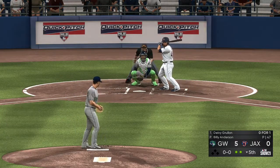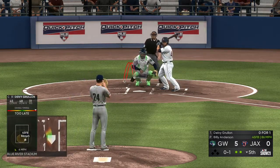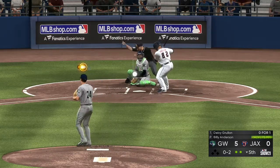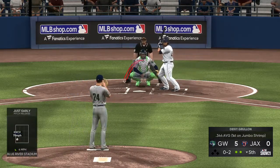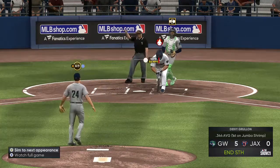Now batting. Into the box now, Davey Grillon. As with two away, he'll swing and miss at a first pitch fastball for strike one. Comes into this at-bat 0 for 1 in the ballgame. Oh, good knuckle curve, 0-2. And he struck him out, his eighth punch out of the game.